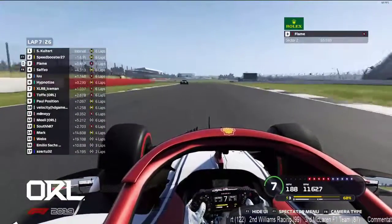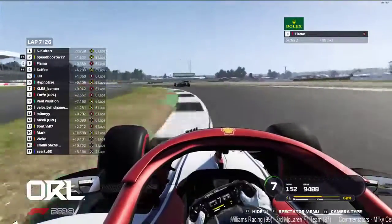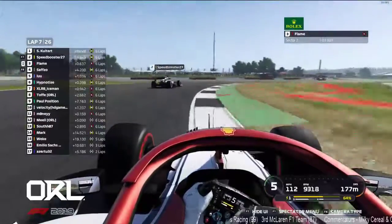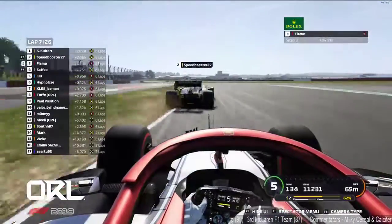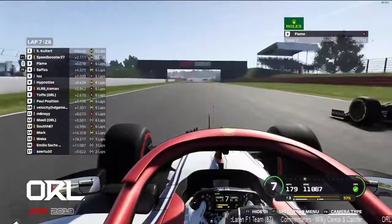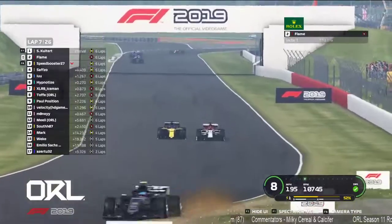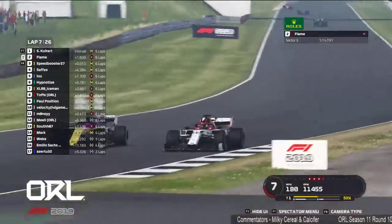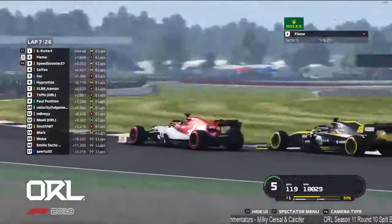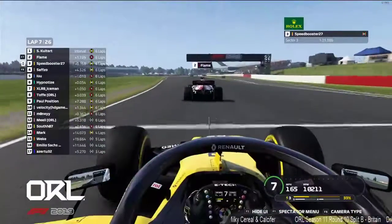Also want to talk about the Constructors' Championship as well, because it was looking like it could have been a good day for McLaren. Speed Booster runs wide, and Flame right on his tail will go onto the outside, down the Hangar Straight, side by side. Speed Booster, can he hold it around the inside?